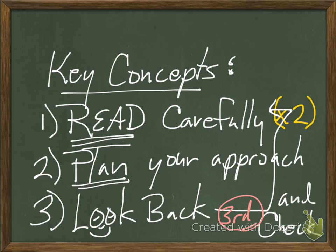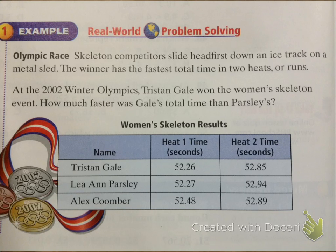All right, so let's go ahead and break down a typical problem. This is one out of your book. If you have it, you might want to open it and follow along. But let me just quickly put this up. Here's a problem about the Olympics, and if you're familiar with bobsled or luge, there's another competition that's very similar. It's called skeleton.